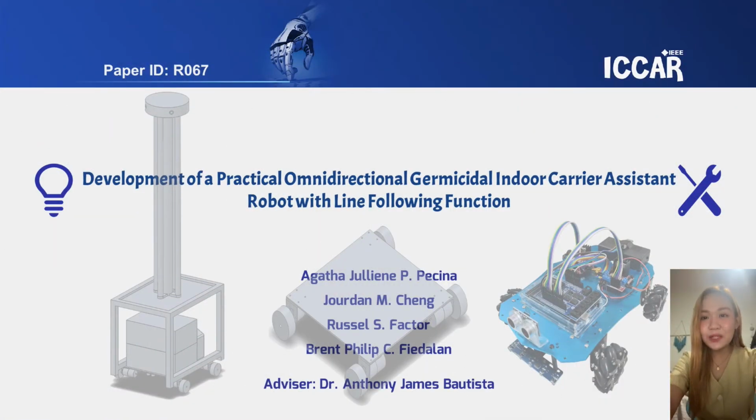I am Agatha Julian Pesina from the Department of Mechanical Engineering, University of Santo Tomas, Manila, Philippines. I am one of the authors of the research entitled Development of a Practical Omnidirectional Germicidal Indoor Carrier Assistant Robot with Line Following Function, co-authored by Jordan Cheng, Russell Factor, and Brent Philip Fiadalan, with the supervision of our thesis advisor, Dr. Anthony James Bautista.